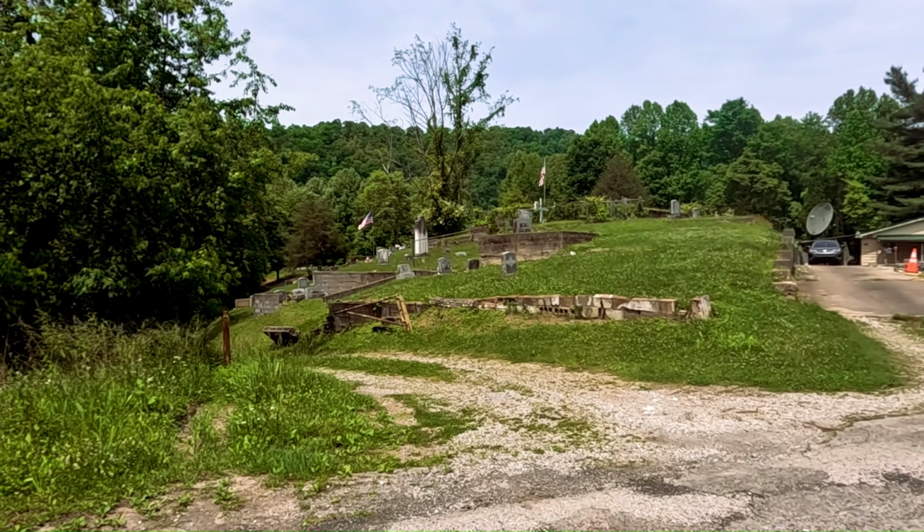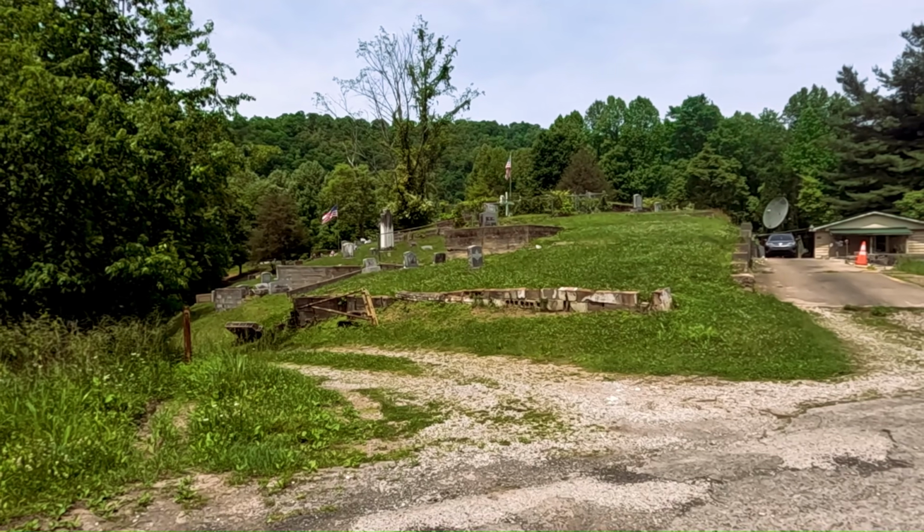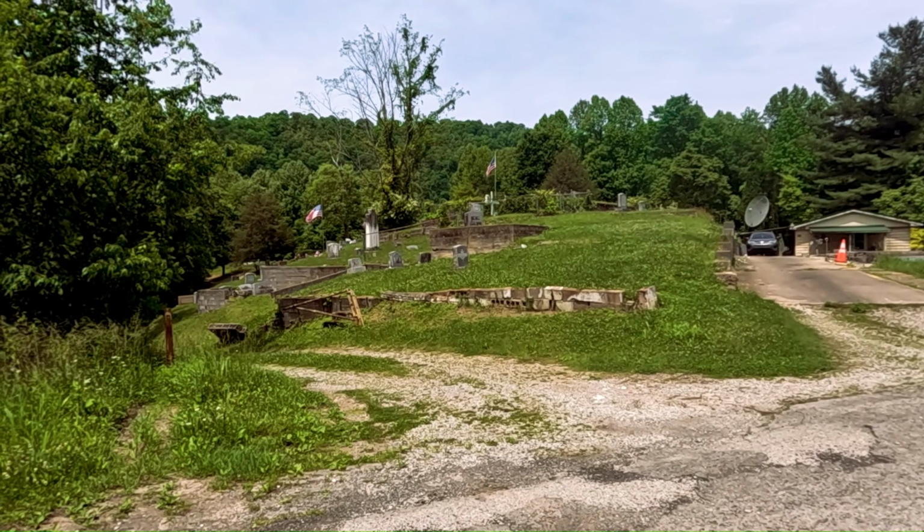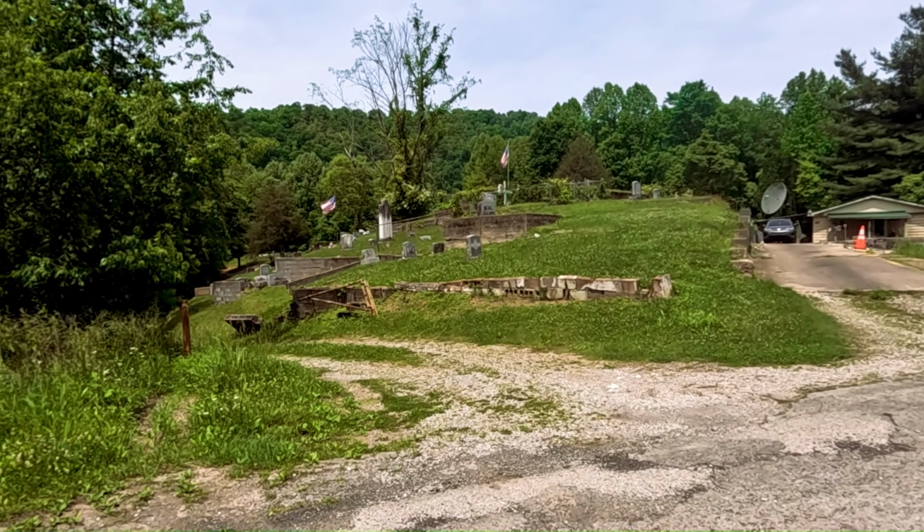Now this is not the graveyard where Ellison Hatfield is buried, or where Devil Anse Hatfield is buried. Those are both different cemeteries.